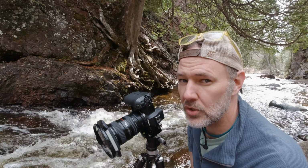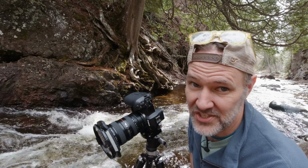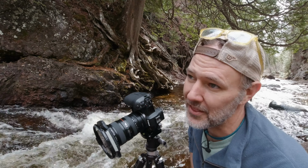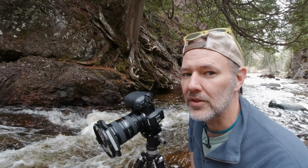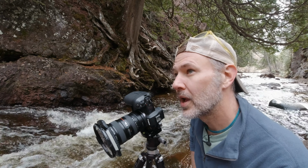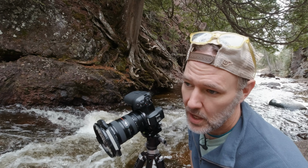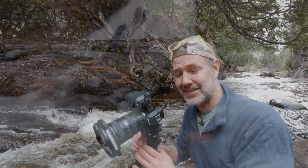I'll also capture the waterfall at a 2-second exposure, maybe 1 second, just to get some of that cascading bridal veil feel. But I think a 15th of a second is going to be short enough for the amount of water that's coming over that waterfall. So we're going to take all those shots, 3 to 5 shots, we kind of blend them all together, and then we make one image. And hopefully we like it.